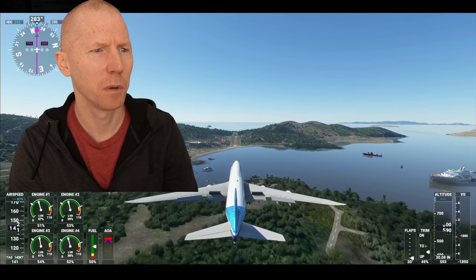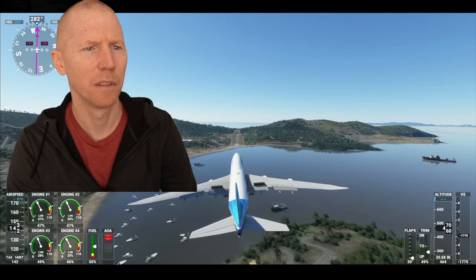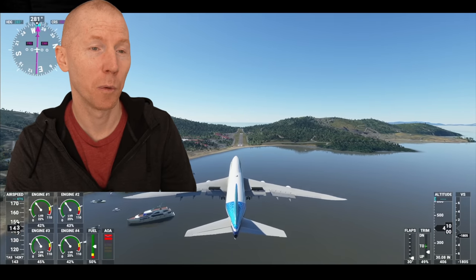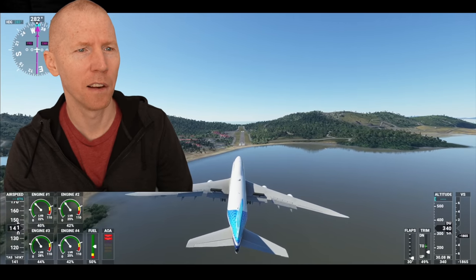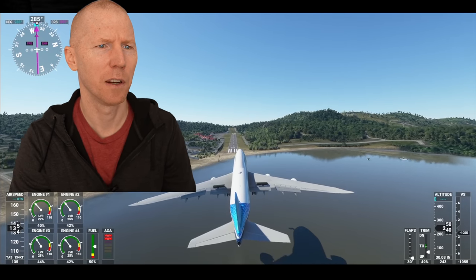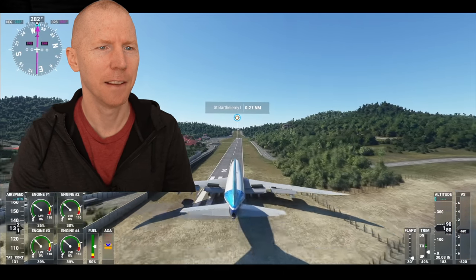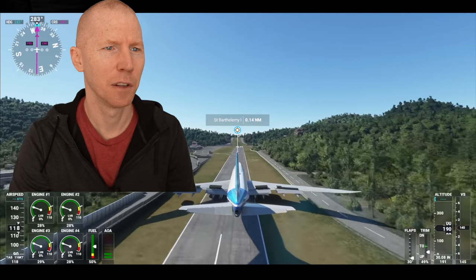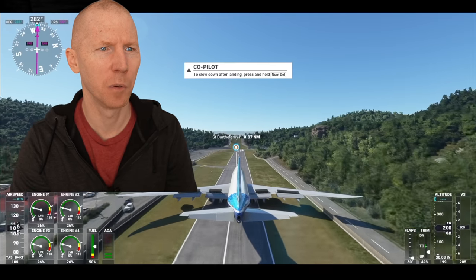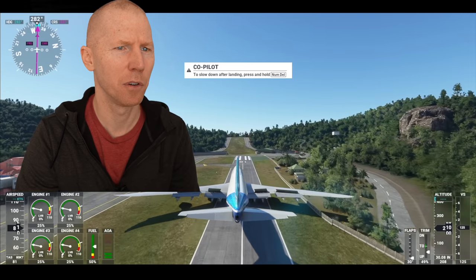All right, so we got everything set up here. Got a little bit of power. It's power with the speed brakes out. That's great piloting, Kels. 137, we got everything set. Let's hit it on the corner. Nice. Now just drift it. I'm gonna drift it over to the left-hand side a little bit, so that way maybe we don't clip the trees.